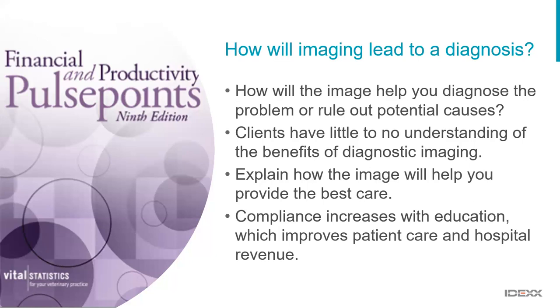Explain how the image can help you provide the best care. And we ask that you do all this because we know that with education, compliance increases. And as compliance increases, we know that that improves the overall patient care and the hospital revenue.